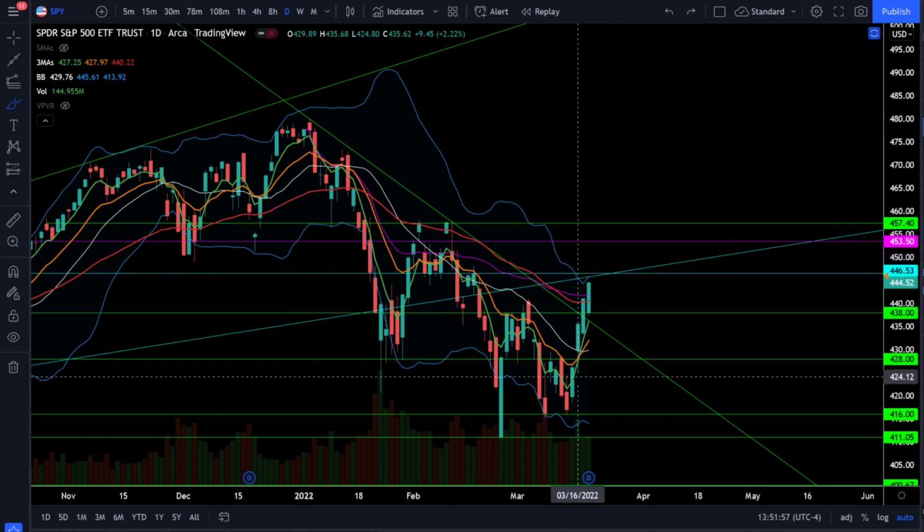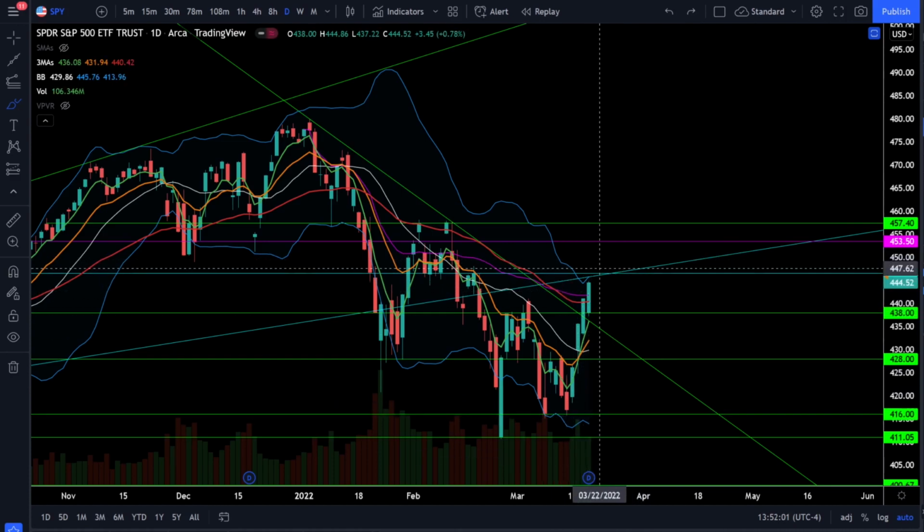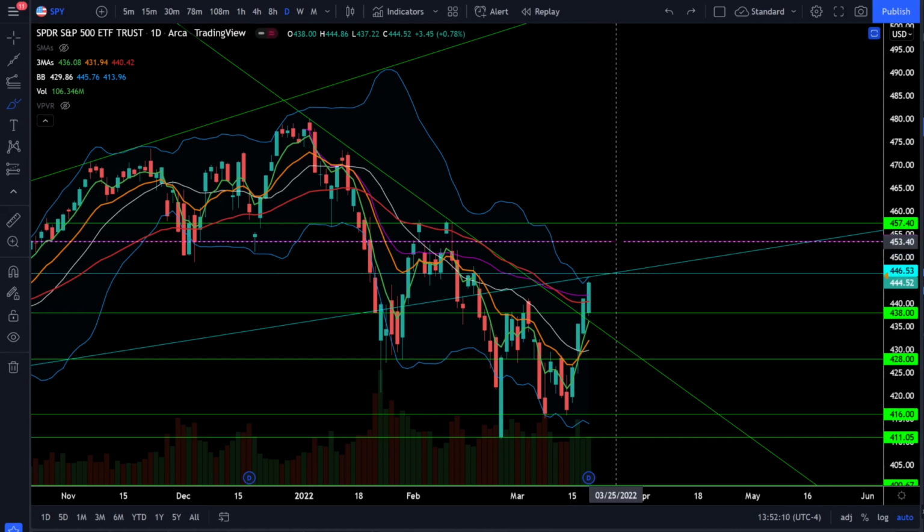The bulls used a lot of energy on this 4-day rally, so I wouldn't be surprised to start seeing resistance soon, and then the bears starting to attack around this level at 446. If the bulls get back above that level, it's going to be an extremely bullish breakout, and you're going to see a lot of short squeezing, which will take you back up to about 453, so watch that level closely.